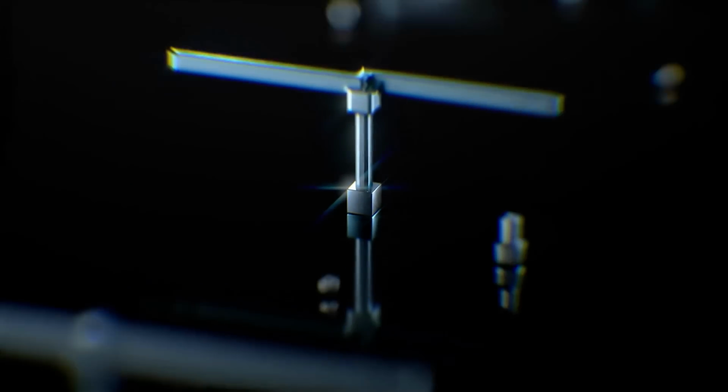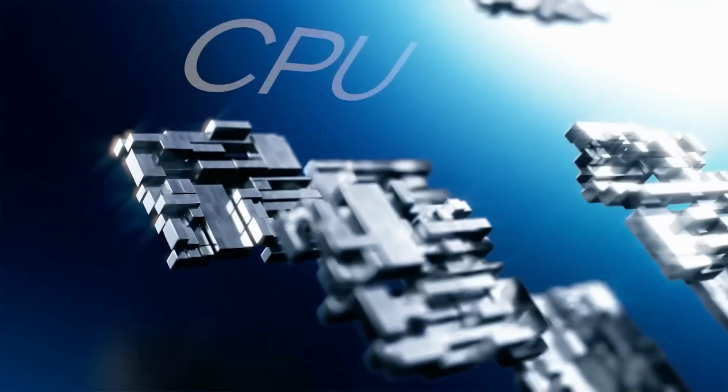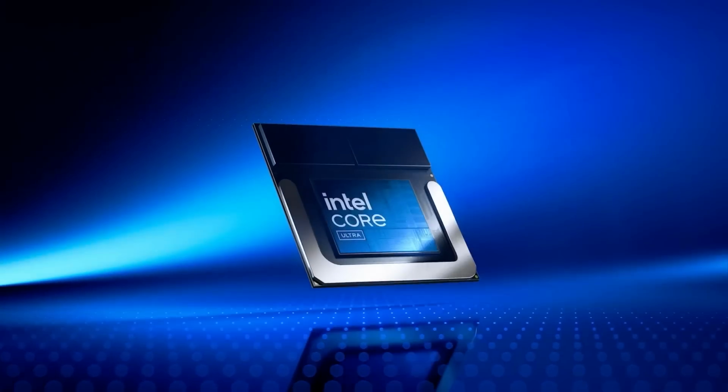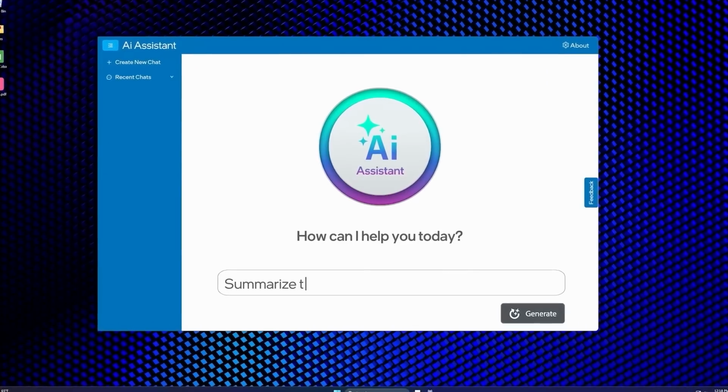Introducing the latest Intel Core Ultra processor, your portal to new possibilities. Harnessing the combined power of a cutting-edge CPU for faster processing, a robust GPU for graphics, and an intelligent NPU for unmatched AI compute. This chip transforms a laptop into a powerhouse for productivity and creativity.